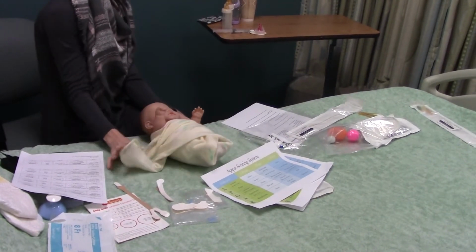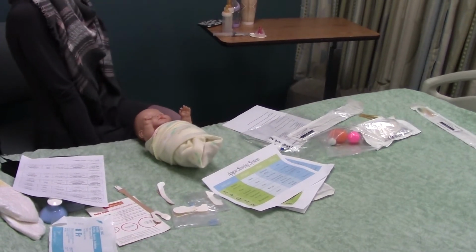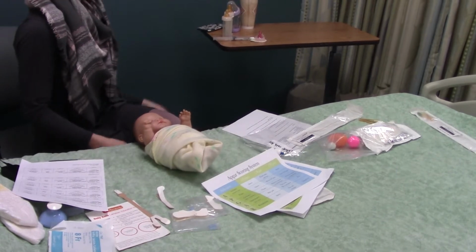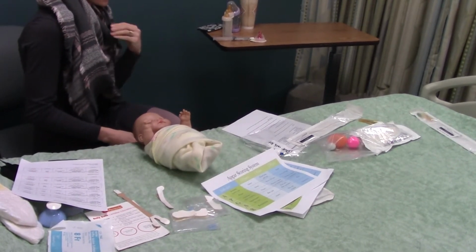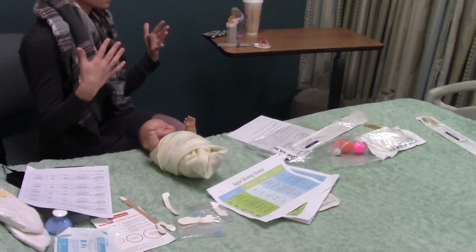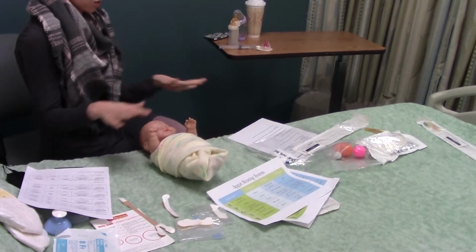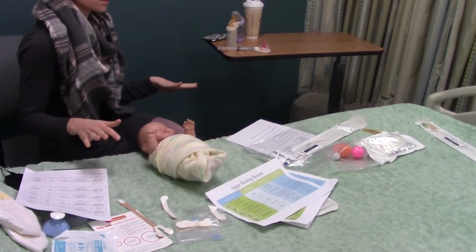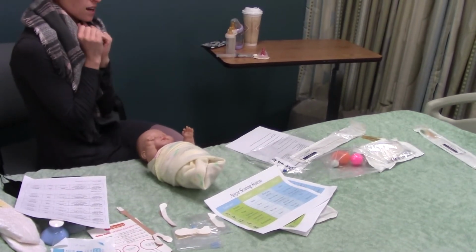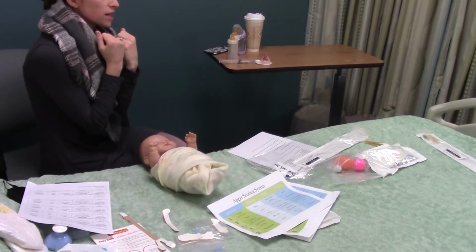And you may have noticed that I left the arms out. You never want to swaddle a baby with their arms down by their side. I know a lot of people will do that, but for their brains, that's harmful to them, and not just developmentally. Just think, when they're in utero, how are they always on ultrasounds? Where are their arms? Their hands are always up here by their face, tucked in. So you want to make sure that you keep those arms up, tucked in by their face.